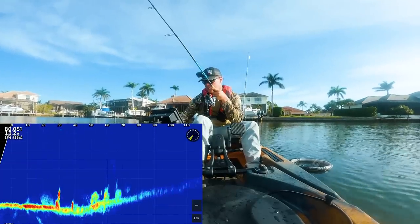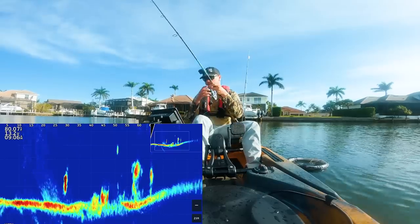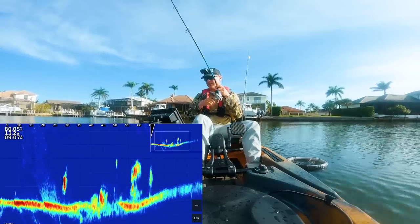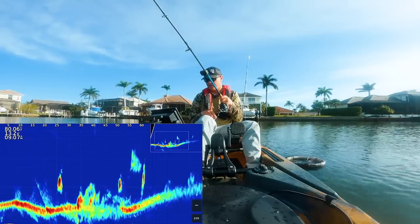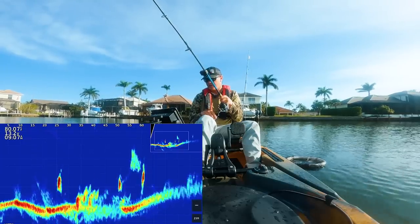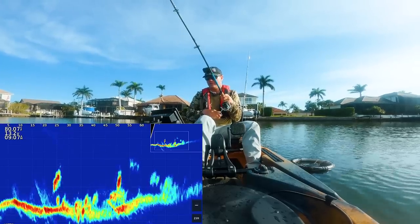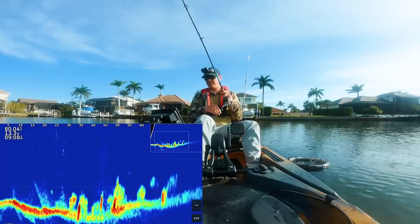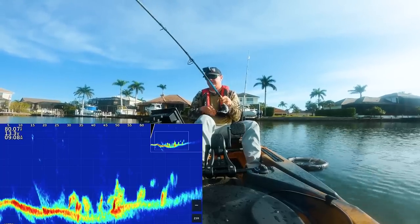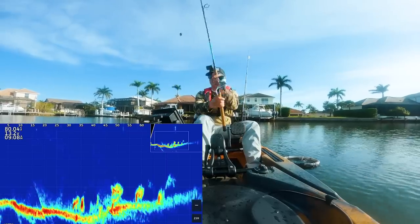There you can see that crab falling down. Let's see if we can find it again. There's the crab. Look at this, right into the pit of tarpon. Oh, we are right above like three tarpon. Oh, I think he's following it. Oh, I just got bumped, for sure. There are so many tarpon in front of us, this is madness. Absolute madness. Hook's good, I'm always checking the hook point to make sure it's free.